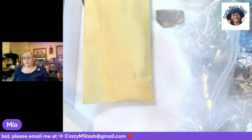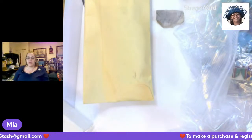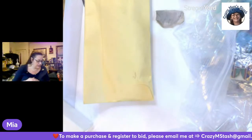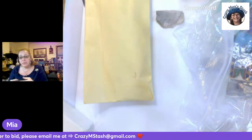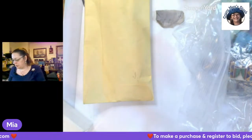Am I bringing those on Monday? I have a bunch of jeweler's tools. I'm not ready to sell those because I do use them to fix stuff. And I have smelting stuff as well, but I can bring a couple. If you need a couple, I'll sell you a few, but I'm not going to bring them all.